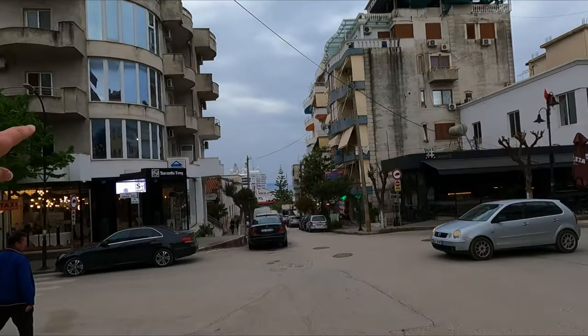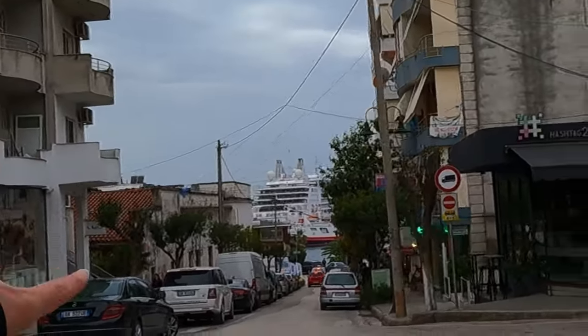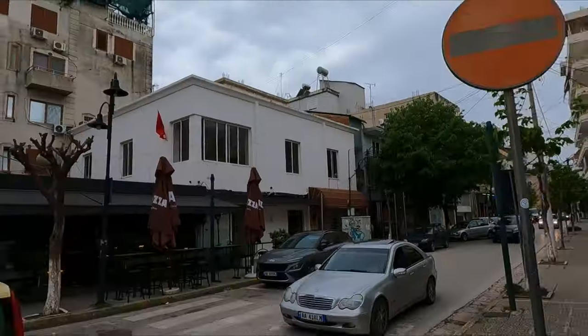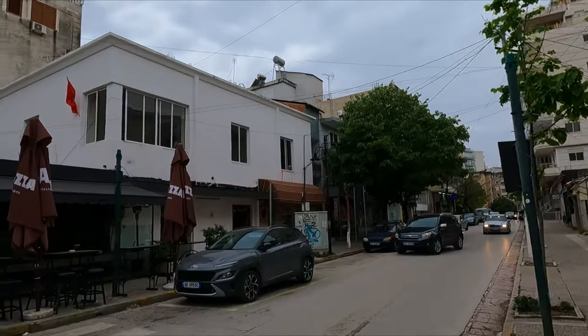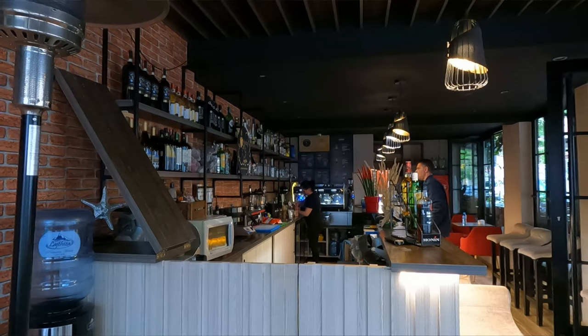You see that? There's a really big cruise ship over there. But it's not the best weather today to discover the city, so therefore we're gonna go to a cafe now.